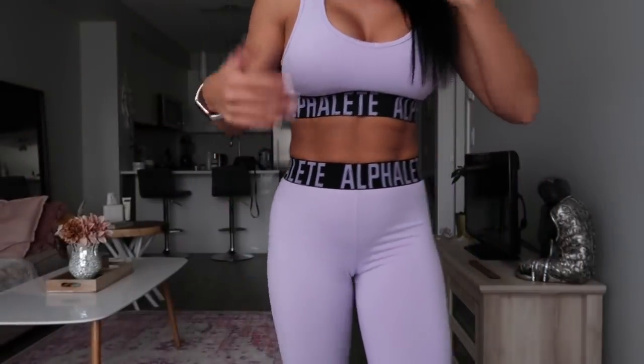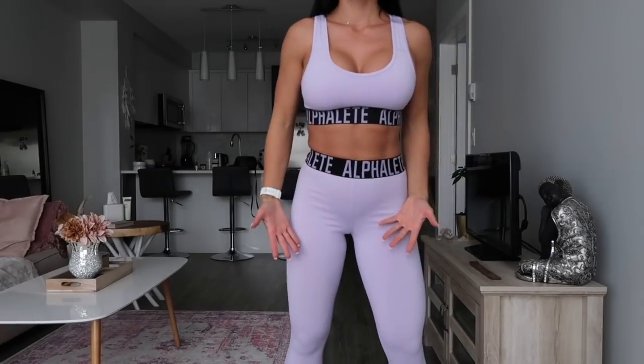So I'm just about to go hit up the gym. And I'm wearing the first outfit right now, and I'm so happy about it. So why don't I just show you guys the other pieces quickly, and then we're gonna head to the gym. So this is the set.